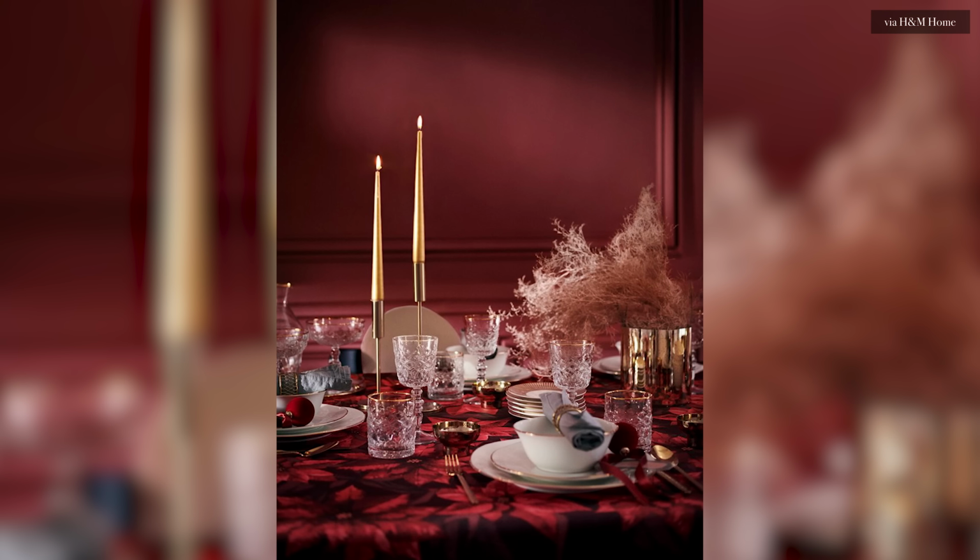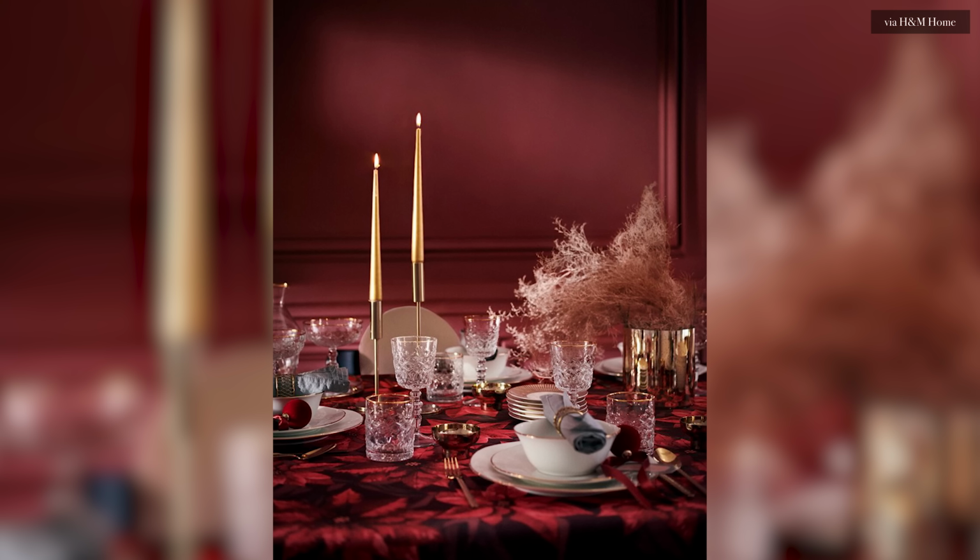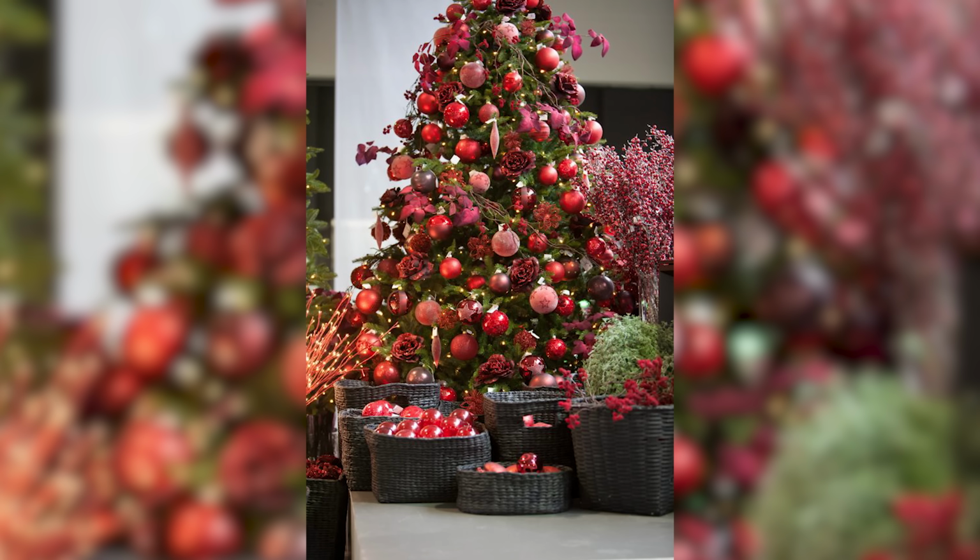If your style is pretty neutral all year round, think about injecting some of that fun color come Christmas. The colorful Christmas vibe is all about a monochromatic Christmas in a dominant color. Think all purple, all blues, all greens, all pink.